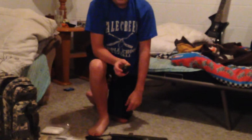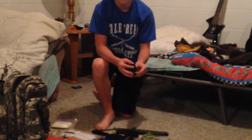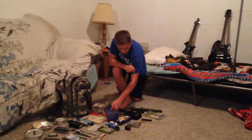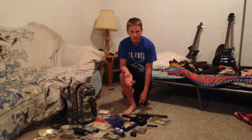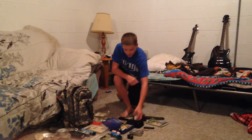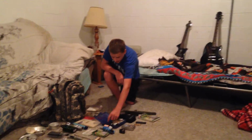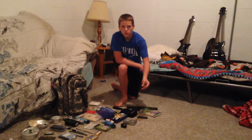Next, a compass. Navigation is very important in survival. It's how you get around. You've got to know where you've got to go. In this little box, I have another survival blanket, one for shelter, one for actual cover. A tea light candle. Nice light. A 9-volt battery. Out of all things, a 9-volt battery. You can start fires with steel wool and everything.